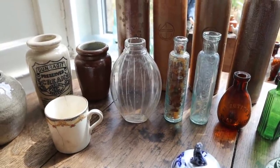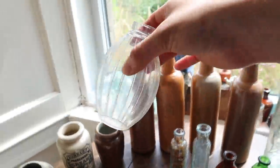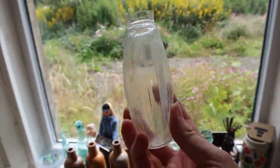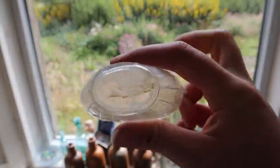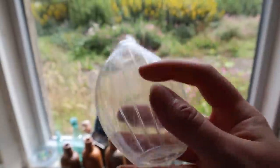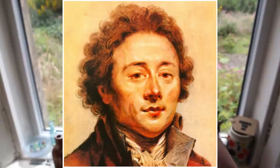Okay, and this bottle is really pretty. Yes, and it's a French bottle from a French perfumer's, actually. And it's Parfum Houbigant Paris, excuse my French. And they were a French perfume house established in Paris in 1775 by Jean-François Houbigant.